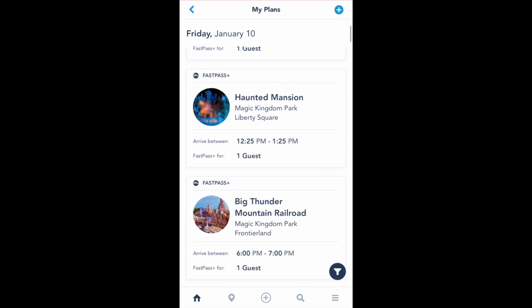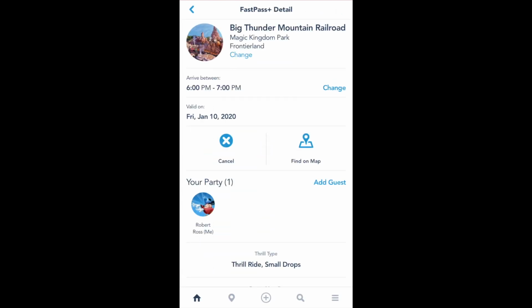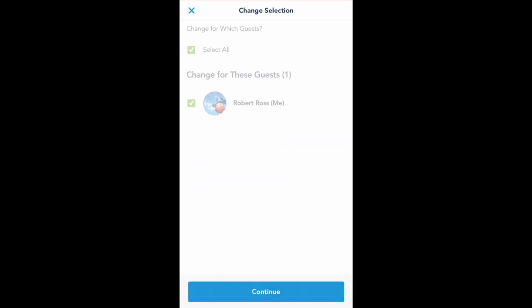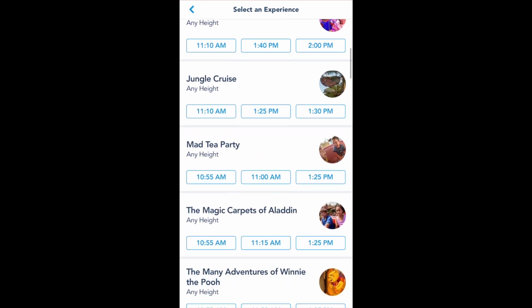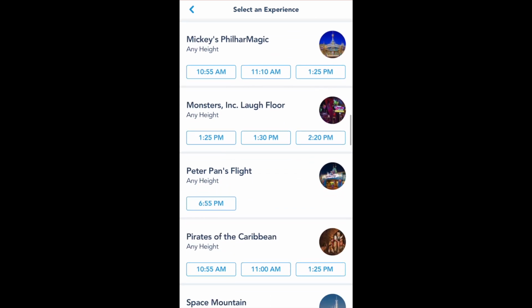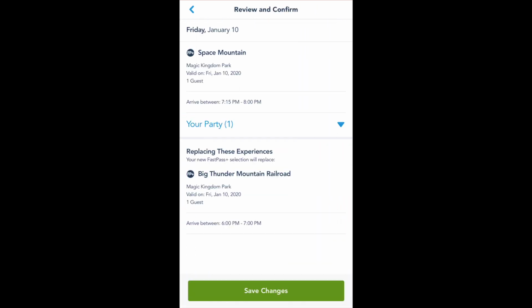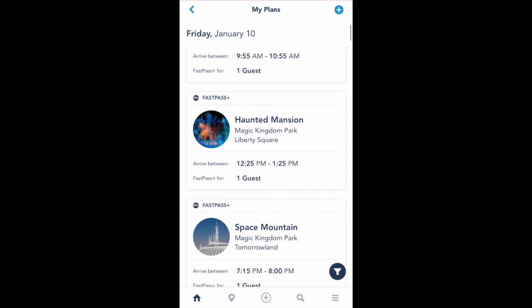And things we can do with the FastPasses now, we can either change the attraction, change the time, or cancel the FastPass altogether. So for example, let me change the Big Thunder Mountain Railroad FastPass we just made to Space Mountain. And see what's available. And then click Save Changes, and then it'll show up in our plans as the updated FastPass.